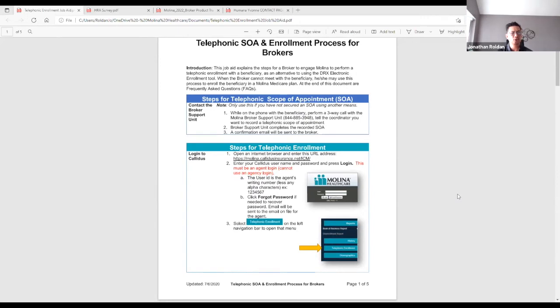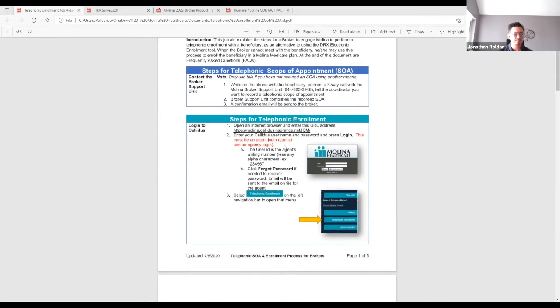The telephonic scope of appointment: while your client is on the phone, you perform a three-way call in which you call a phone number, this phone number right here, and the coordinator that picks up the phone will want to record the phone call. They will complete the recorded phone call, and an email will be sent to you as the broker.